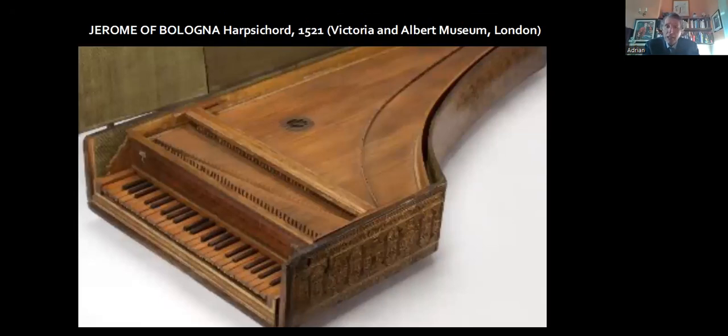It's in the Victoria and Albert Museum in London. It has faded a little, the exterior decoration, and you can just see, if you look on the right-hand side, that the harpsichord actually is separated from the case. So you can lift it out, made of cypress wood.